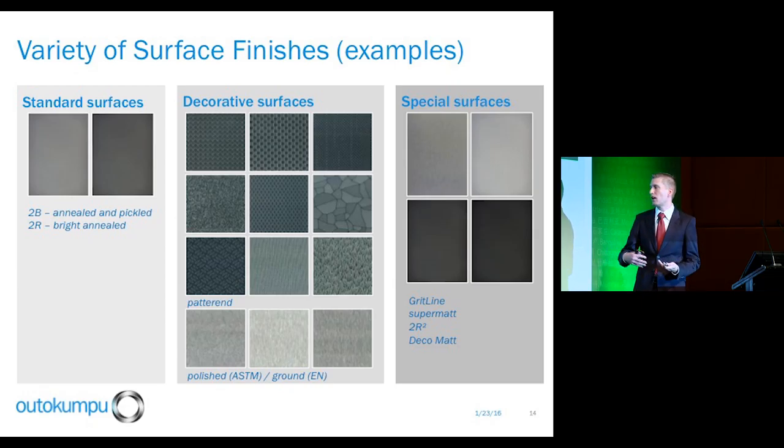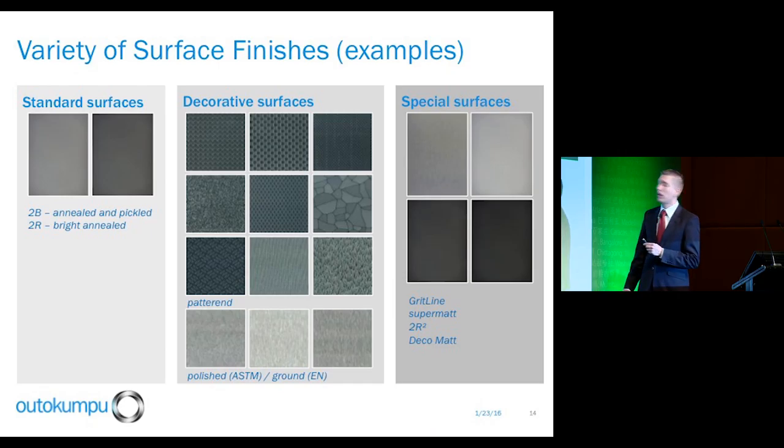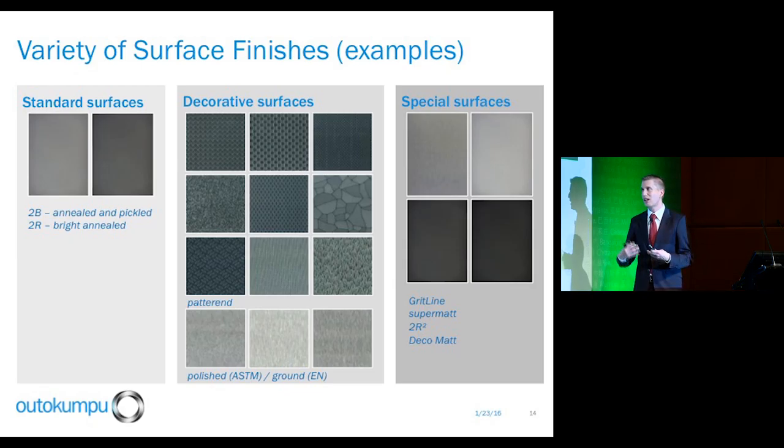But of course, you can also apply polished surfaces. We have quite a variety of different grits for polishing, combinations of polishing and brushed. And they are usually made customized, especially for a particular customer who requires a specific appearance.